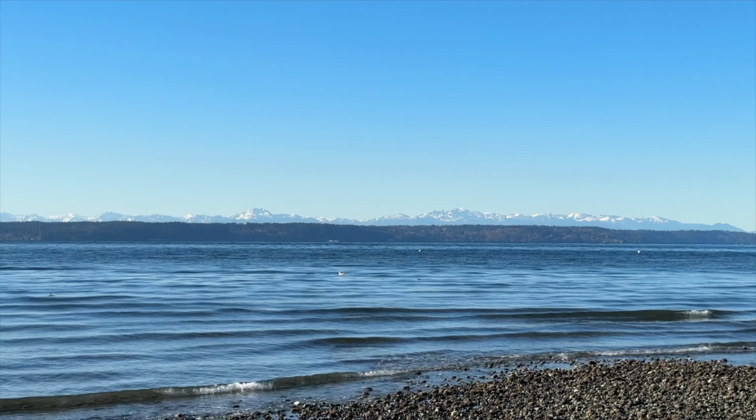Normally, this would all be water, and it'd probably be way above my head right now, but the tide is very out, and so we are out here on this sand, it is a little sandbar, and it's just absolutely beautiful out here. I mean, the view of the Cascades, that Cascade Range behind me, it's pretty phenomenal.